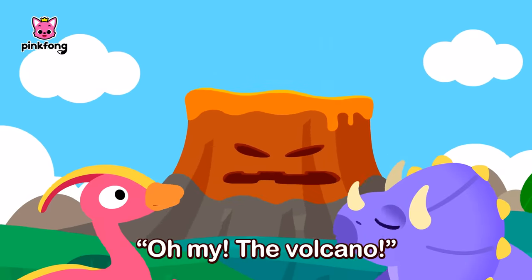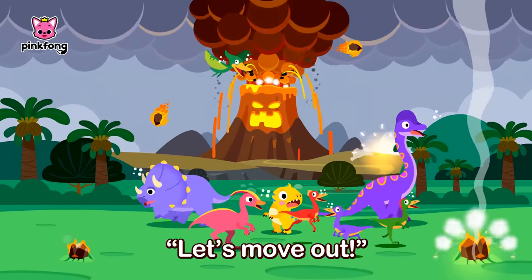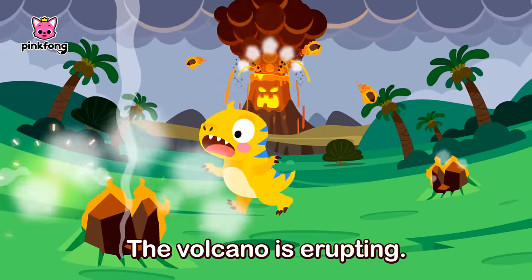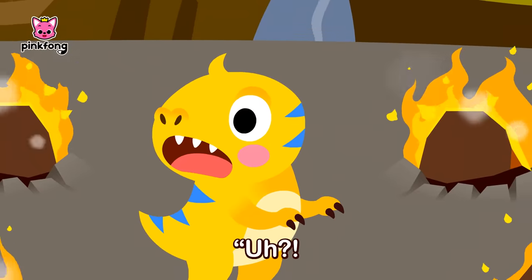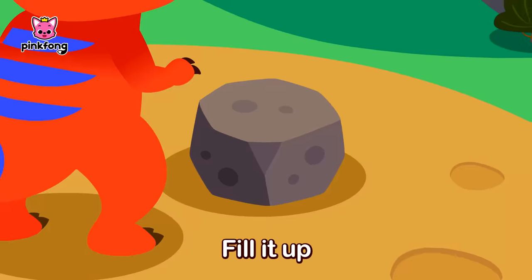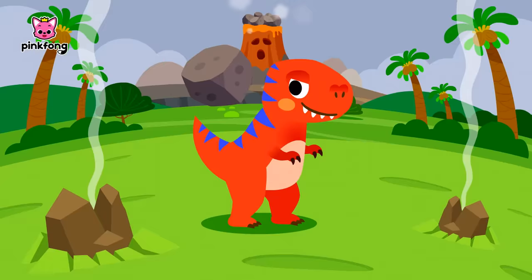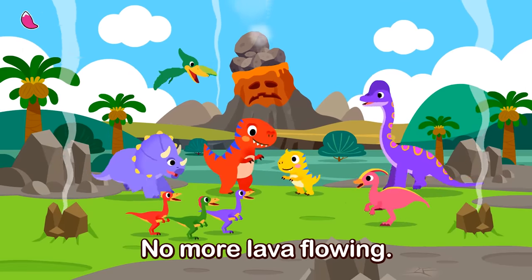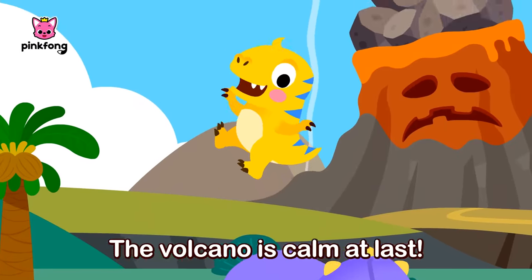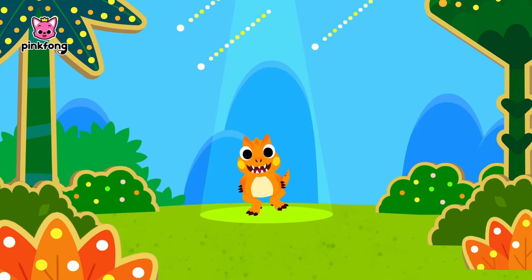Oh my, the volcano! The volcano is erupting, smoke and ash, lava flow, the volcano is erupting. With rocks and stones, rocks and stones. Almost done. Fill it up with rocks and stones. There you go. Yes, we made it. The volcano is calm at last. No more lava flowing. The volcano is calm at last. Thank you, T-Rex.